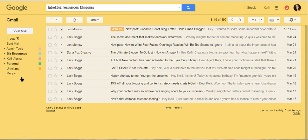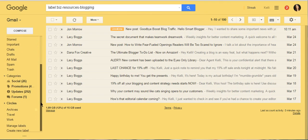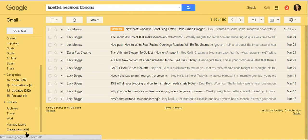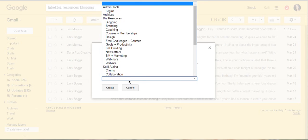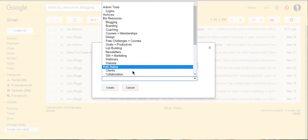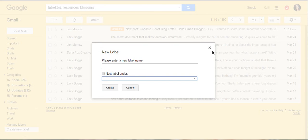So if you're not sure how to set those up, what you need to do is go to the More and go all the way to the bottom to create a new label. So you simply click create new label, you enter whatever title you want, and nest label under would mean if you want it to actually be a sub-label under a bigger title, you would click that and then you would select what you want it to go under. So that's how you do your sub-labels.